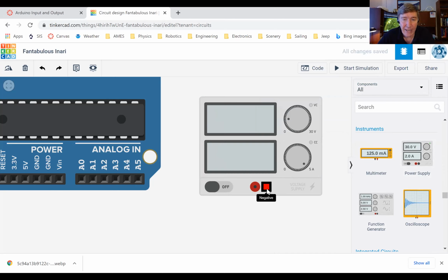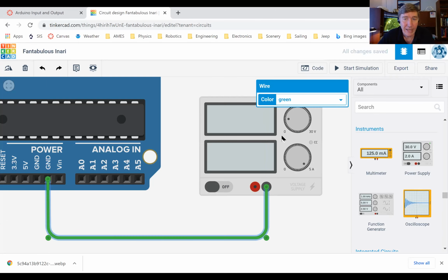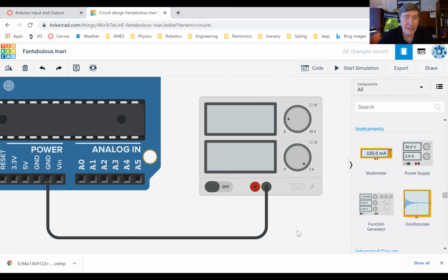So this black one here is the one that has to be connected up to the ground. And I like to make my wires black. This is just something that all electrical engineers do: if anything is connected to ground, we always make the wire black, just so we can tell at a glance that that's the wire connected to ground.